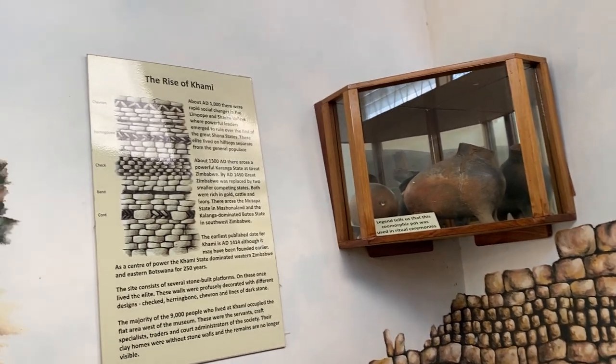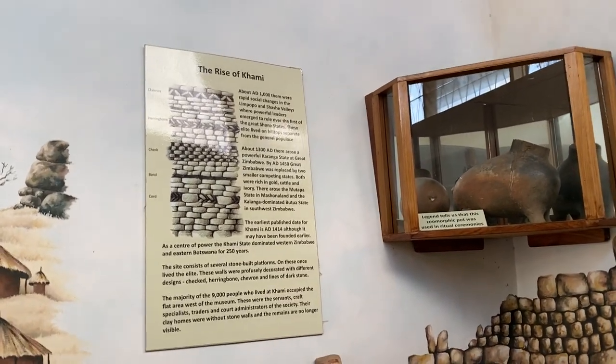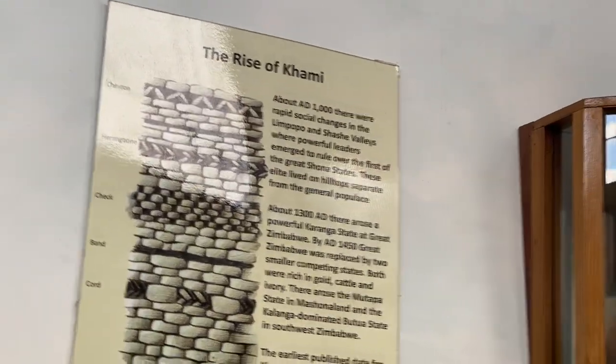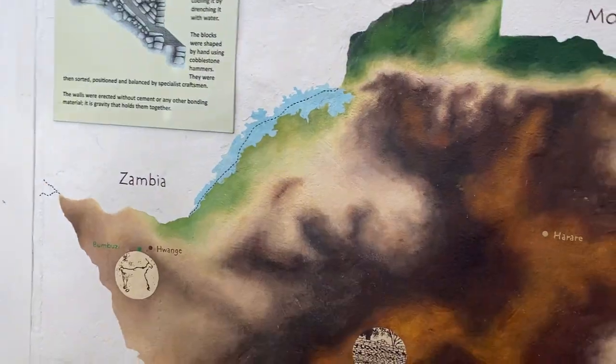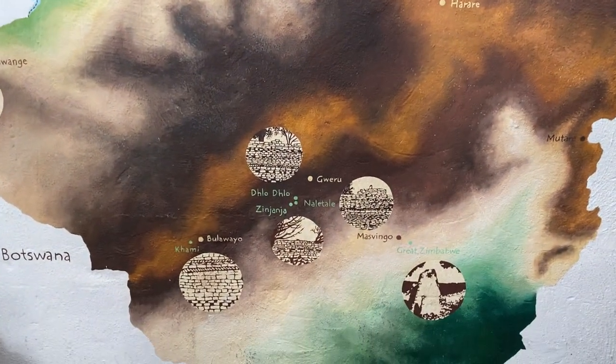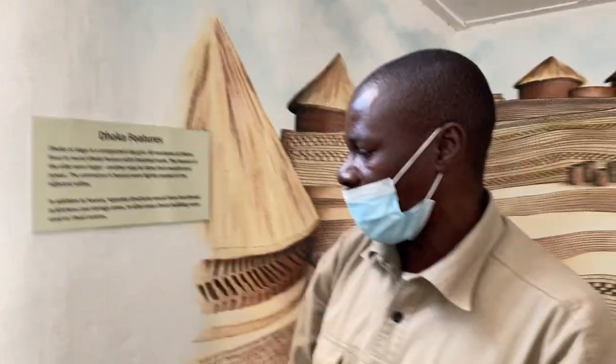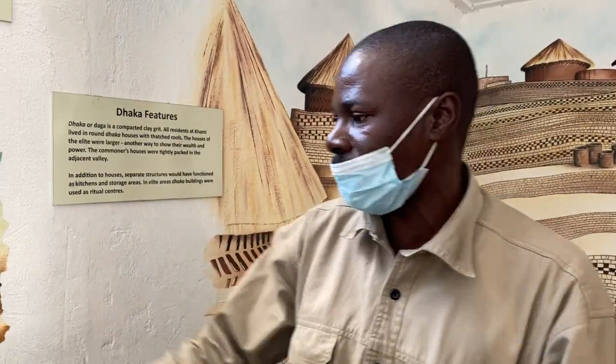Those are the patterns. We have chevron, we have herringbone, we have check work, and band and cord. But the most beautiful ruins in Zimbabwe is Nalatari. Why? They had the experience. As I say, they're from Great Zimbabwe. The people here were sent there in form of trade. So the most beautiful ruins in Zimbabwe is Nalatari.